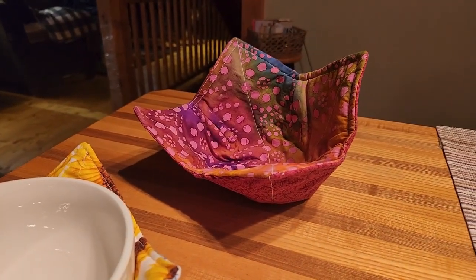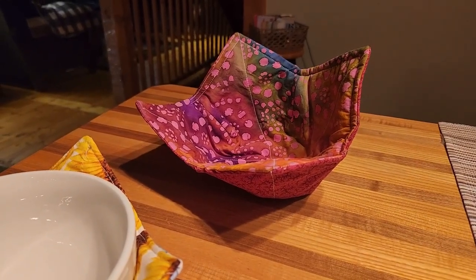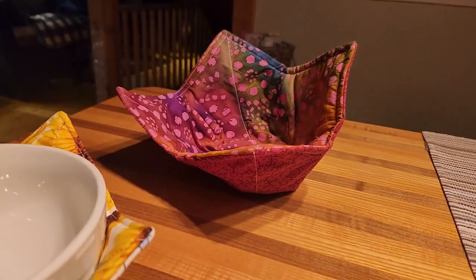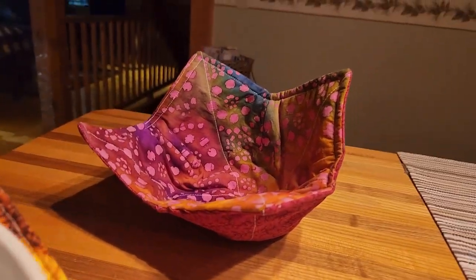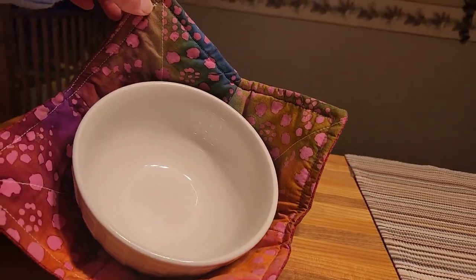Or what else would you eat in that, LD? Rice. And then here's the larger size. Would have warm hot cereal.